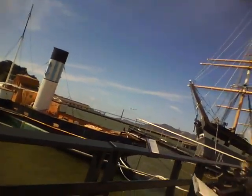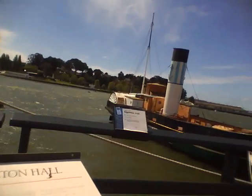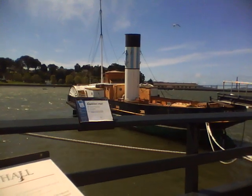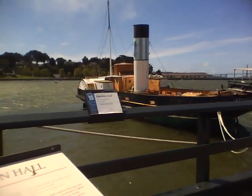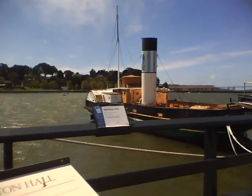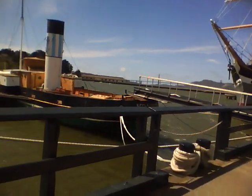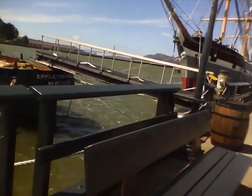There's a paddle wheeler, paddle tug at Foam Hall. Typical tugs used in coal ports of northern England, towing barges. Shipboard paddle tugs were used in San Francisco in the 50s. This is built in England, overall length 100 feet, beam 33, draft 7 feet 4 inches, gross tonnage 166. Similar to some that were used here.